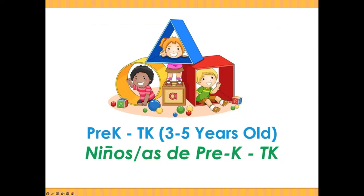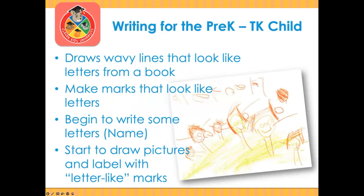All right, our next section that we're going to work on is going to be our preschoolers and our TK. These will be our 3 to 5 year olds. At or around age 3, children begin to replicate things they see in print. Wavy lines represent letter formations, and of course you can always ask your child to name the letters that he made with the wavy lines, and they will actually tell you by looking at their wavy lines the words that they believe they've written. At or around age 4, children begin to recognize the letters in their name, and they can begin to name and write some of these letters.